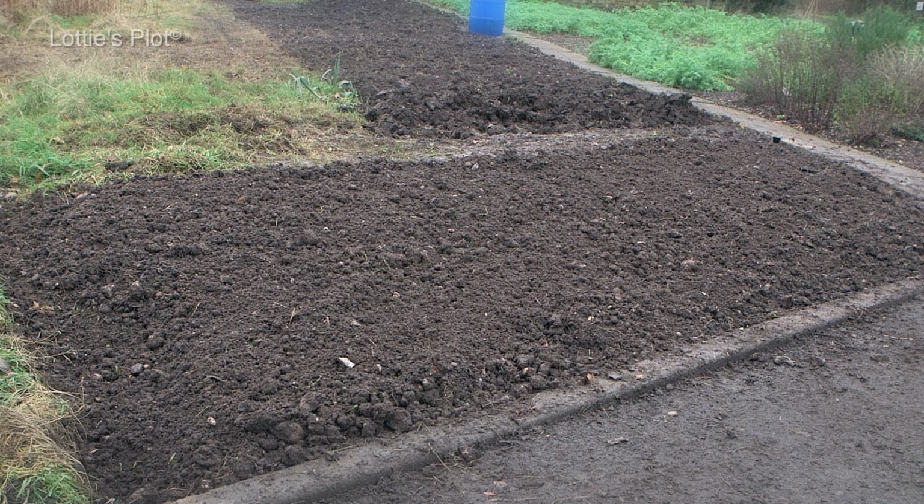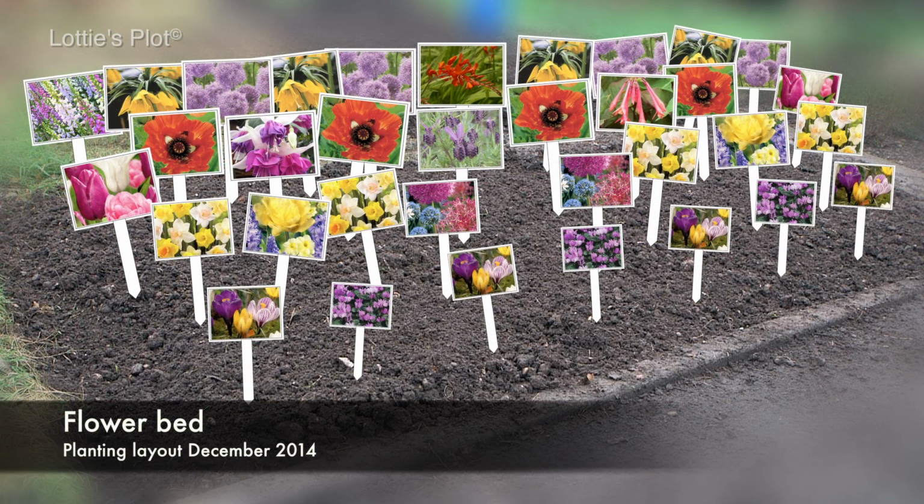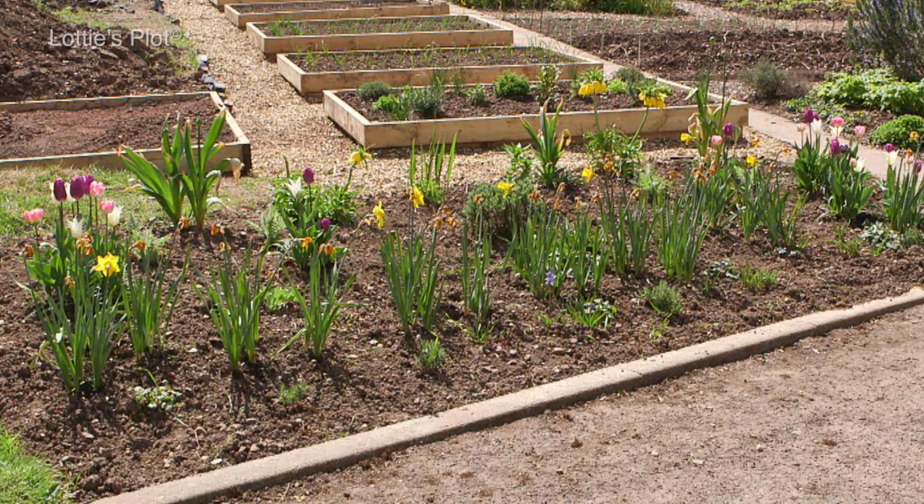It's worth remembering how the allotment looked last December. We had planted a range of bulbs and herbaceous perennials, rather later than it is advised, but come April we have a flower bed of colour and potential. Some plants have failed, and others have been badgered, but overall I'm very pleased.